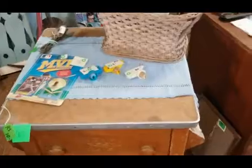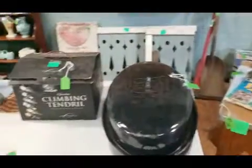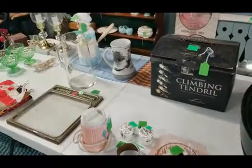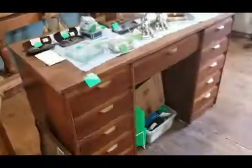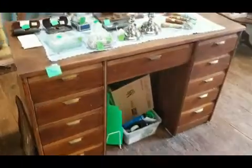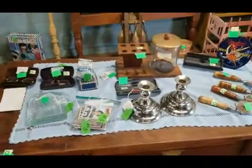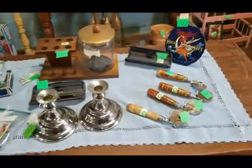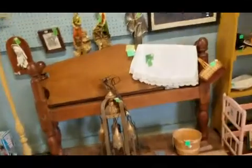We do have some vintage baseball and football cards, and they're all priced to move. I'm going to show you that table one more time. A nice knee-hole desk here in very good condition. Priced to sell at only $15. So if you know somebody who needs a knee-hole desk, that's a deal. Definitely a good deal.